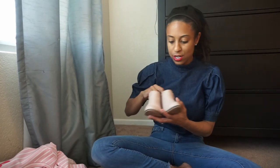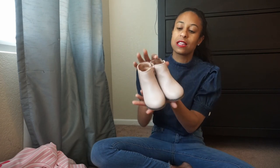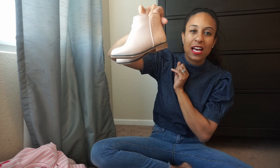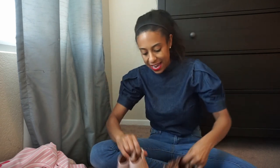And then from Target, we picked up a few pairs of shoes when they were on major sale. So we got these pink ones, and they have the little sparkle on the back. If you can't tell, she loves pink. And I love it because it has just a little heel, but not much. And these are all Cat and Jack. She's currently in a size 9 toddler.